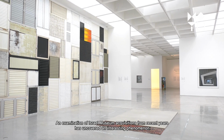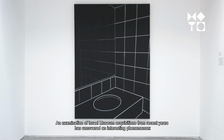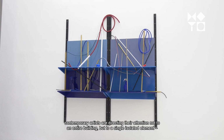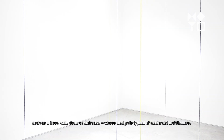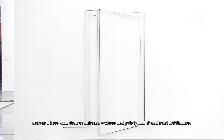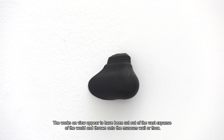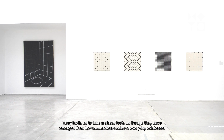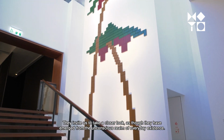An examination of Israel Museum acquisitions from recent years has uncovered an interesting phenomenon. Contemporary artists are directing their attention not to an entire building, but to a single isolated element, such as a floor, wall, door, or staircase, whose design is typical of modernist architecture. The works in view appear to have been cut out of the vast expanse of the world and thrown onto the museum wall or floor. They invite us to take a closer look at what seems to have emerged from the unconscious realm of everyday existence.